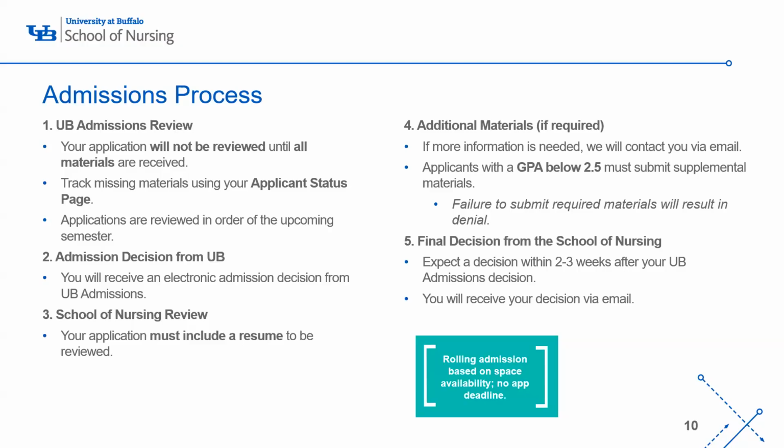After you submit your application, you will receive an email from UB admissions with login credentials to your applicant status page. This is a really nice portal that you can use to track the status of your application and all of the materials that you are submitting. If there is an item that should have been received and it's not showing as checked off in your checklist, please always contact UB admissions via email or phone to check on the status of that item.